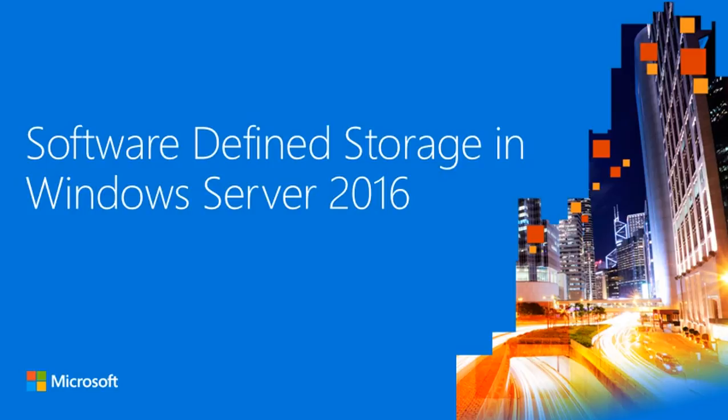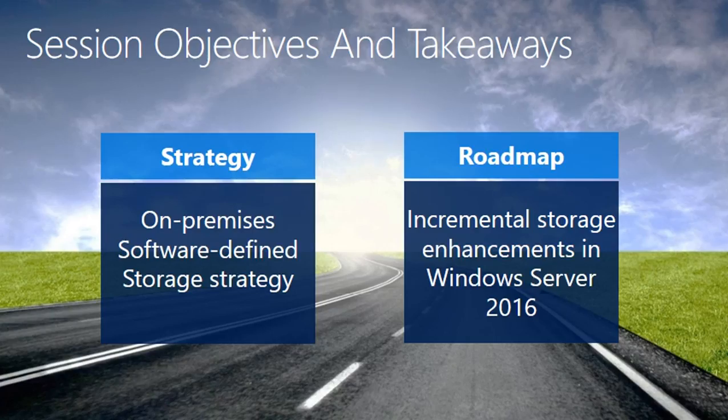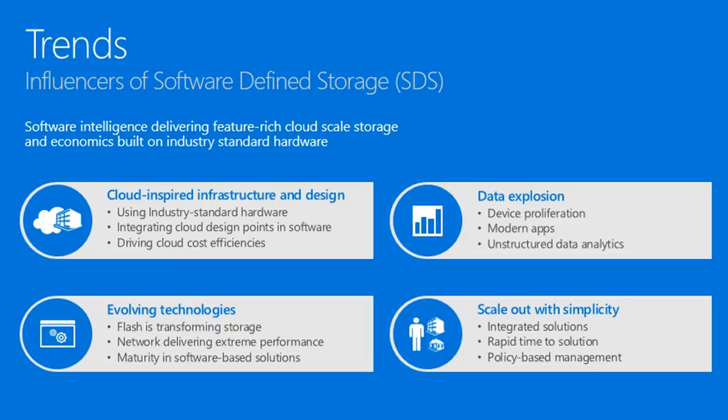So this section is all about software-defined storage in Windows Server 2016. This session is going to be broken down into two areas. First of all, we'll give you our strategy around storage, in particular our on-premises software-defined storage strategy. And then move on into what we are actually doing in Windows Server 2016 when it comes to the storage enhancements around the platform. So let's get started and have a look at what we're doing.